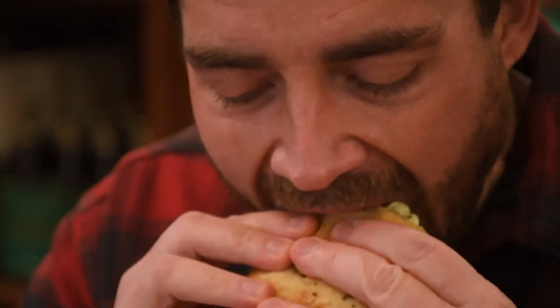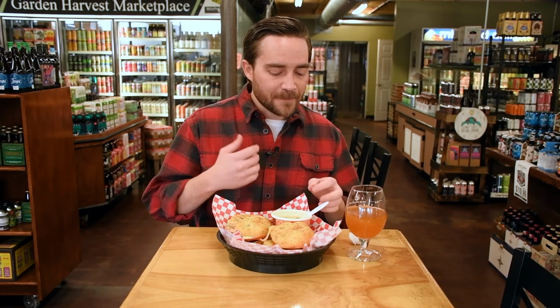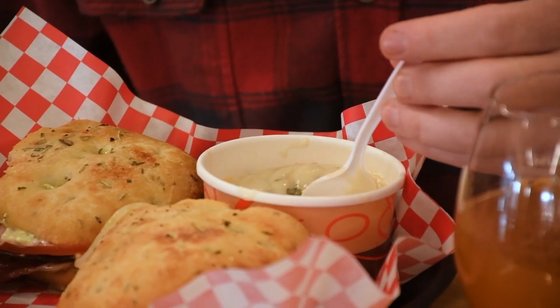Let's dig in. So many flavors happening on there. Obviously the pesto is fantastic. The banana peppers and the roasted red peppers add a little bit of kick. The cheesiness of the provolone mixes well with that meat. So good, smoky, sweet, delicious. The gnocchi and sausage, I was having a little bit of this earlier. It's fantastic as well. Everything's good here: homemade soup, sandwiches, delicious craft, local beer.